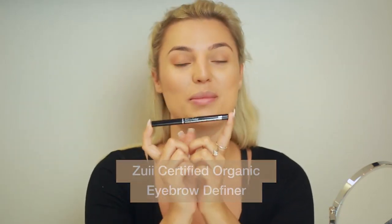Eyebrows. Now I'm horrible at eyebrows. Usually one always ends up bigger than the other, or smaller than the other, or I connect them together. This, I've used this before. I don't know if you can see that, but see, it's not like a heavy liquid. It's kind of, I can't even explain, it's kind of waxy.